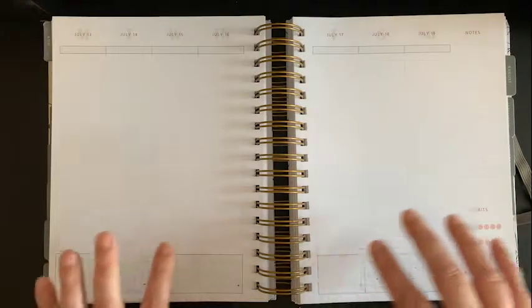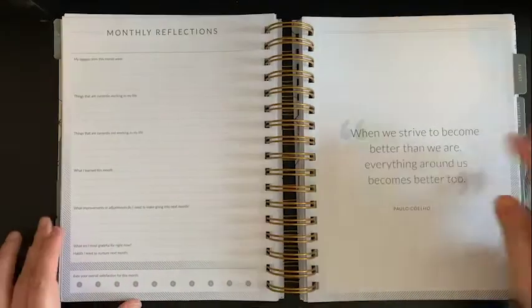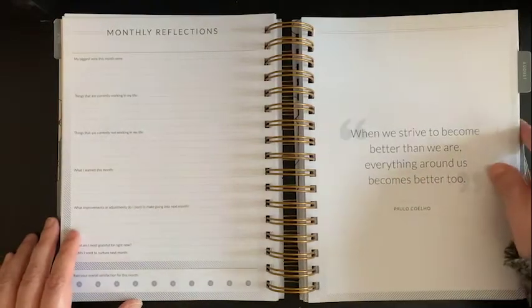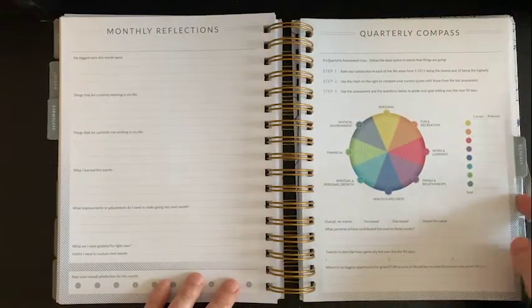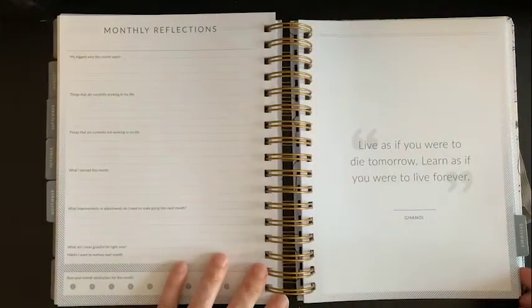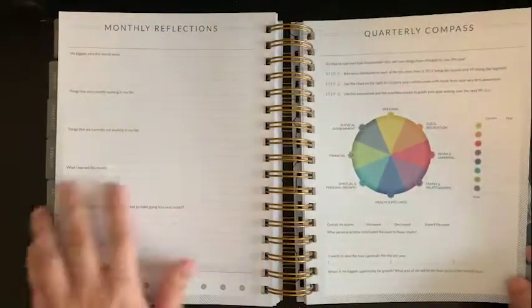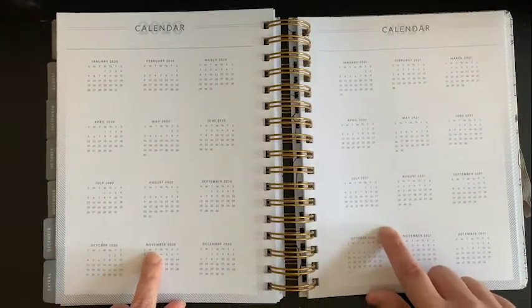Okay, so each week you get a weekly layout, you get a notes page, and a weekly action plan. That's intense. And I have high hopes for that, but we'll see. Okay, so then August, new quotes page. We'll just do a quick quote. September. Okay, here's another quarterly on October, November, December, and then your last quarterly compass, and then calendar. So this is 2020 and this is 2021.